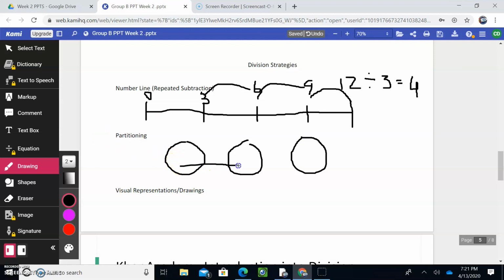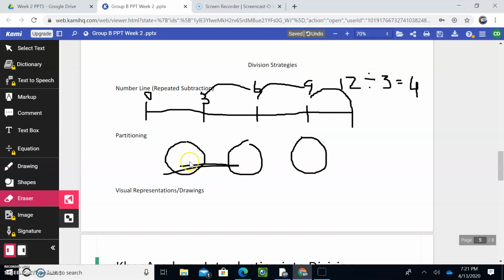Here we go. 1, oh, that didn't look good. Let me go ahead and stop that. I do apologize. That was weird. I was trying to make dots. That didn't work out very well. All right, let me try that again.